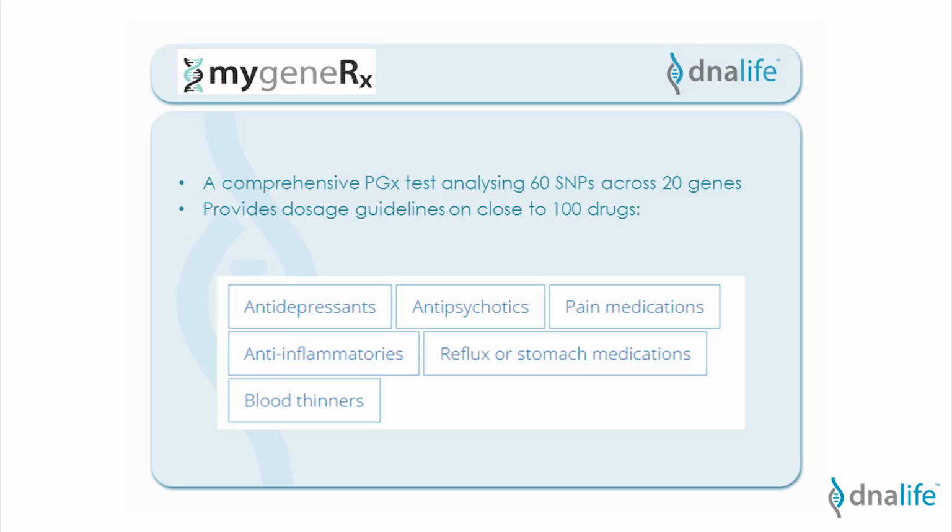Upwards of 70% of the population will carry such genetic variations, and so knowledge of these genes will allow the healthcare practitioner to prescribe the right drug for the individual at the correct dose to ensure that there are no possible toxic side effects. DnaLife is a comprehensive pharmacogenomics profile looking at 60 SNPs across 20 different genes that provides dosage guidelines on close to 100 drugs.